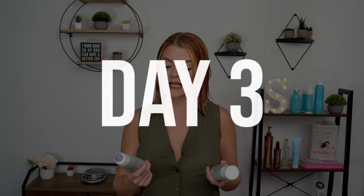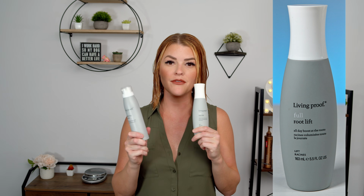Okay, so I'm excited today. I'm using the full root lift and the volume mousse paired together. I'm super excited to see how much body I get with both of these together, especially for how much volume I loved off of the mousse alone. I have used this. I recently just did a root lifter comparison and I was happy with the volume I got from it. So I'm excited to try it out one more time.